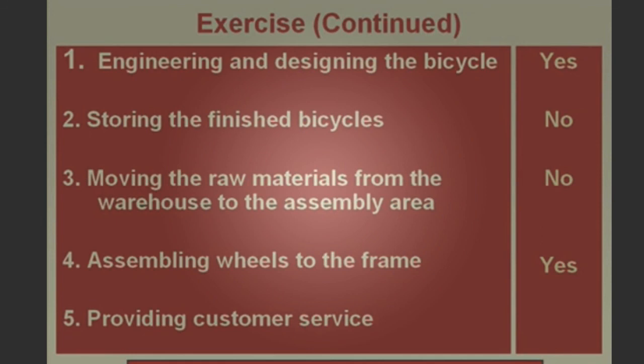The last one, I think it could be contentious. What answer did you give? Most companies see providing customer service as a definite value-added activity. Let me ask you a question. Doesn't good service increase your perception about the value of a product or service? So the answer is yes.